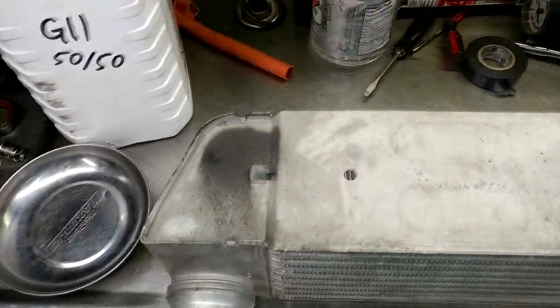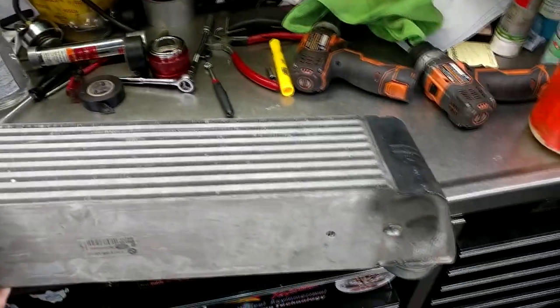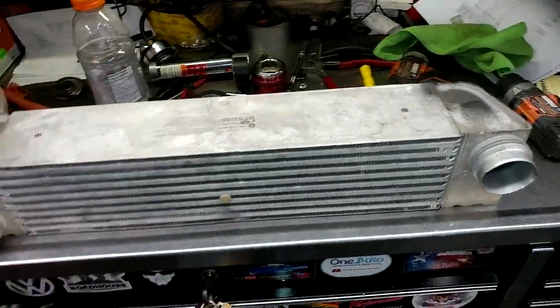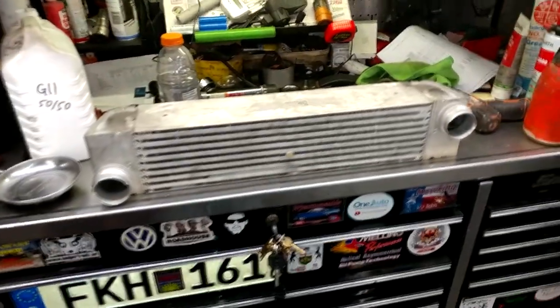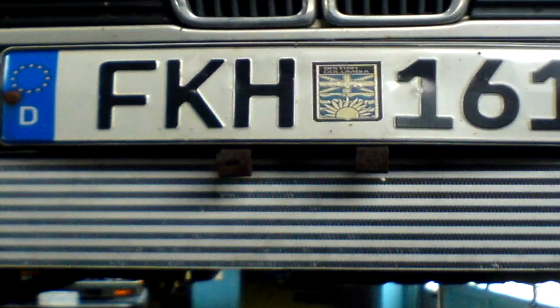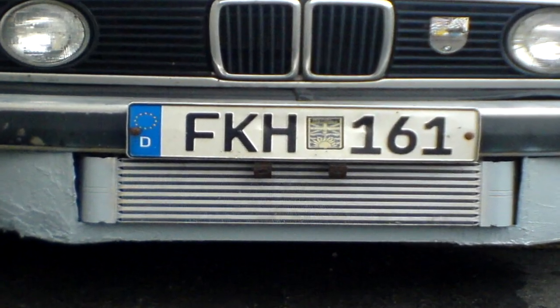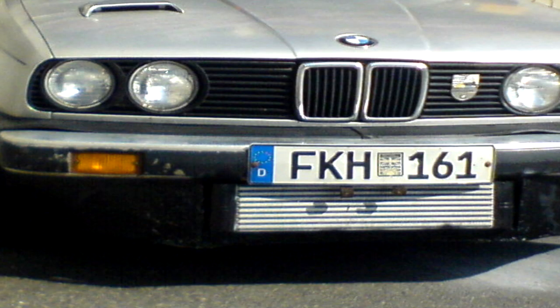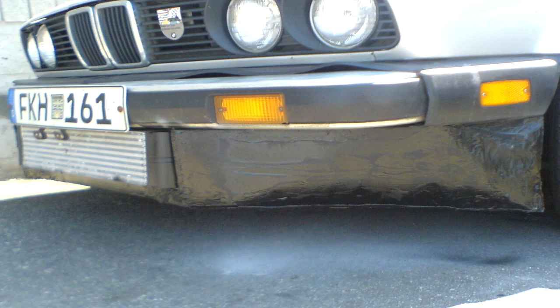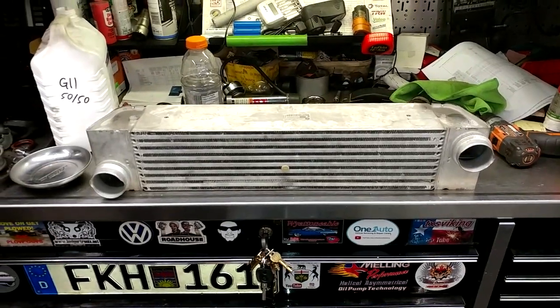Anyways, this was a fairly decent sized intercooler. It was a ghetto build on my part. If I can find some pictures, I'll show you some pictures of it being mounted in front of or below the front bumper on my E30. And like I said, that thing lasted 7 years, no problem.